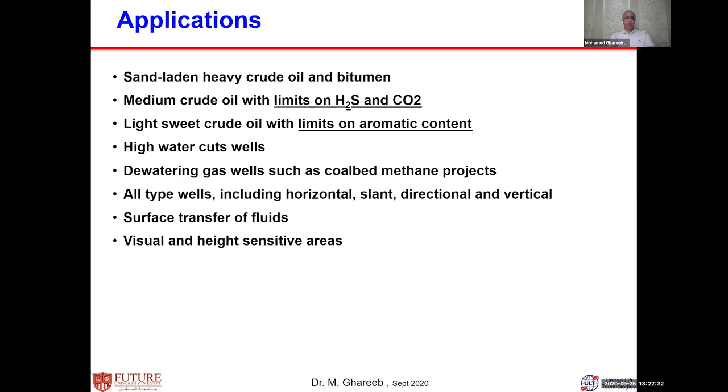It can be used to transfer fluid on the surface, like a surface pump, like the ESP. It can be used as a surface pump to transfer fluid from one location to the other. It can be used to reduce the wellhead pressure. Sometimes if I have a very high wellhead pressure and I need to reduce it over my system, it can be used, because wellhead pressure is one of the main components affecting your total net lift. It can be used just to reduce that, or transfer fluid from one location to the other and so on.